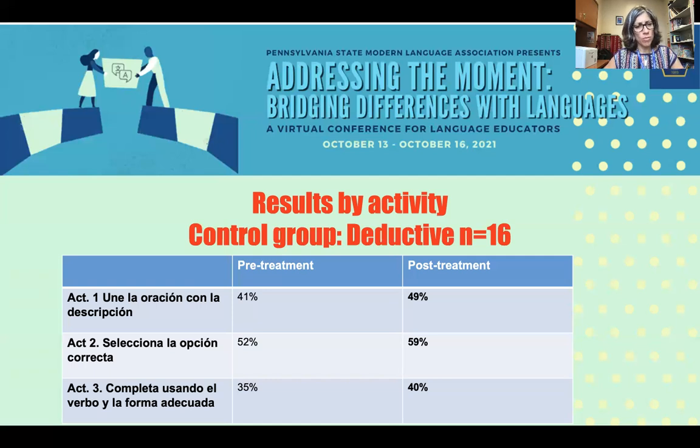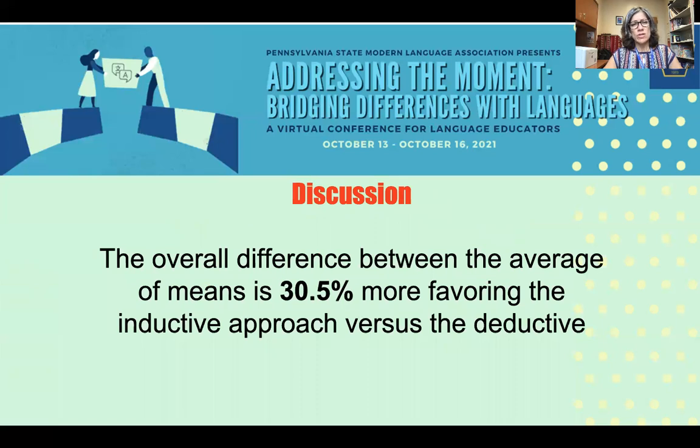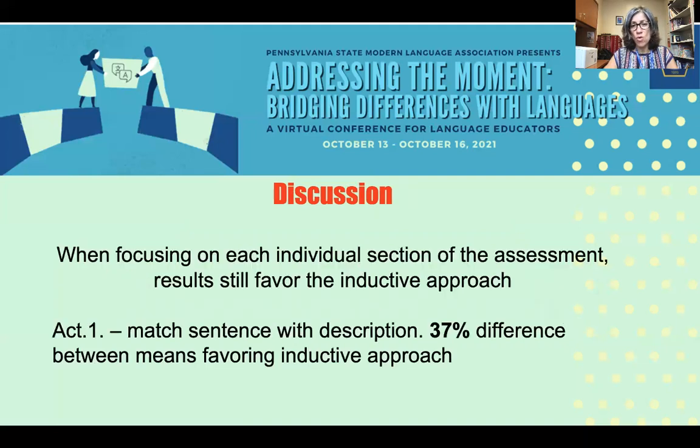And activity 3, "completa usando el verbo y la forma adecuada," the creative one, where they had to decide what verb and what form they wanted to use, from 35% to 40%. So the discussion of this pilot study would lead us to think that the overall difference between the average of means is 30.5% more, favoring the inductive approach versus the deductive. The 15 students in the inductive class have an average of 30.5 more.